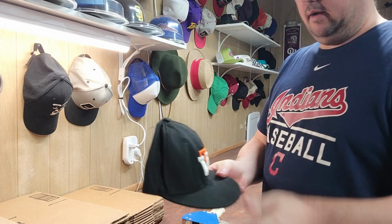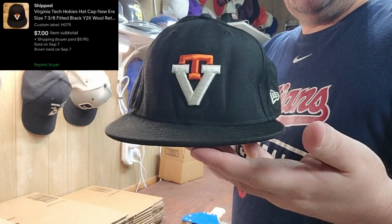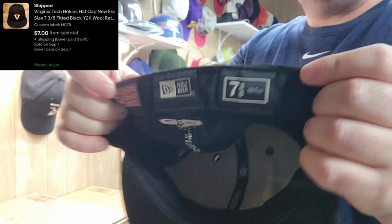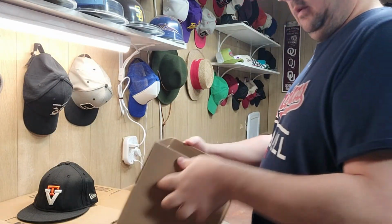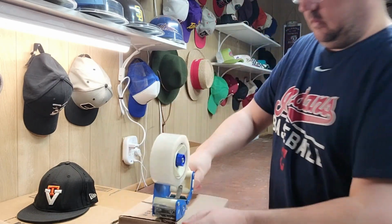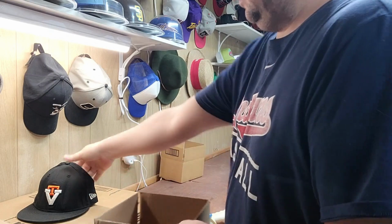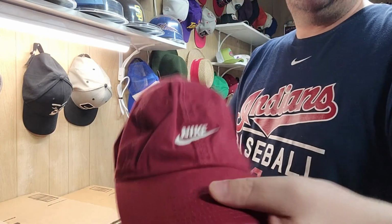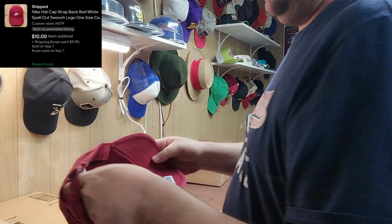Then we had a Virginia Tech Hokies New Era hat. This was kind of a rough shape, 7 3/8. We had a Nike strapback hat, dad hat.